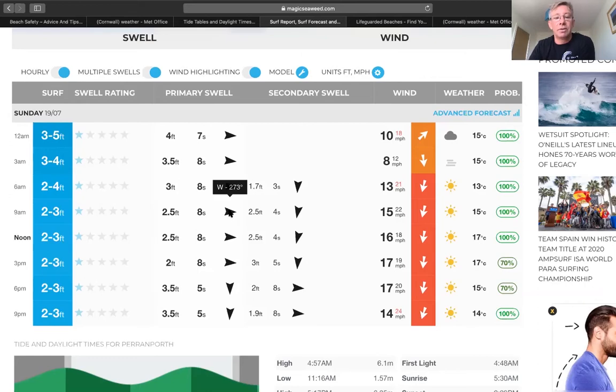This is the direction of the swell. So the waves are going westerly, which I know, again, may seem a bit confusing, but waves don't always go the same direction as the wind. So the waves are going west. They're going to come straight onto the beach pretty much, which is good. And they're 2.5 foot, so they go up and down 2.5 foot. And the period is 8 seconds, so there's a wave coming about every 8 seconds.